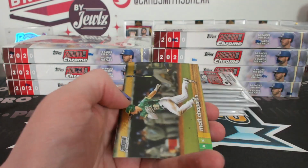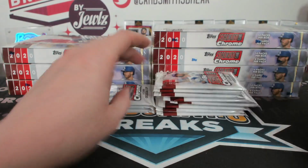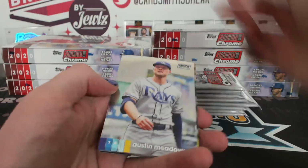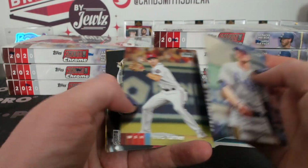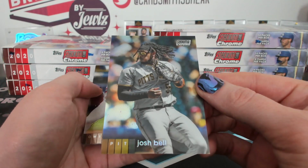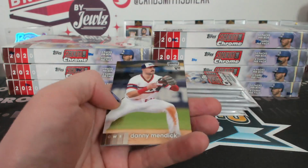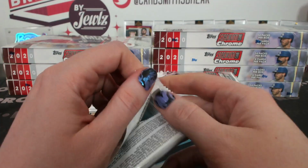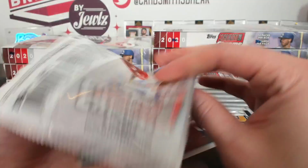Dodgers, Gavin Lux, Beam Team. That's why UCCF's glad he's only been here 3 years. And some of us 8-year people. Josh Bell refractor for Pittsburgh. I think Sam has 4 of my houses now, maybe 5. So he just owns us now. Pretty much.